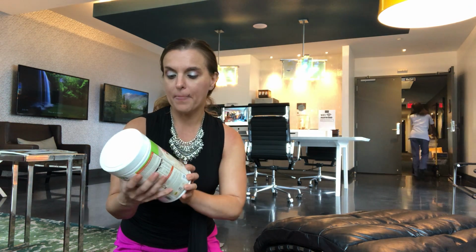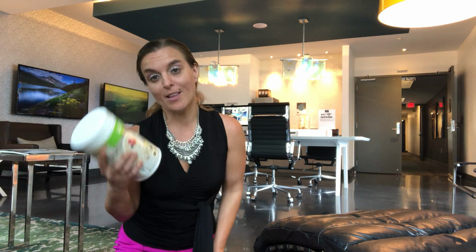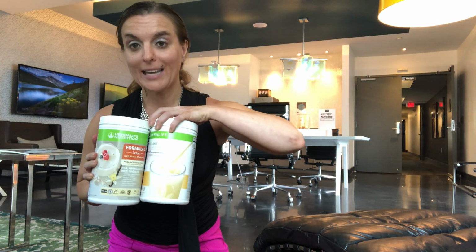Then I also got the Formula 1 Select, with pea protein, quinoa protein, and rice protein. So I tried this a couple weeks ago and I really liked it. I'm not a vegetarian. I was at one point for 3 years, but I love trying different things and seeing how my body reacts with it. So this protein has 10 grams of protein. So I basically mix the two together for 19 grams of protein. What I typically do is Formula 1 plus the protein drink mix, which gives 24 grams of protein. And the protein drink mix comes in vanilla or chocolate for the chocolate lovers.